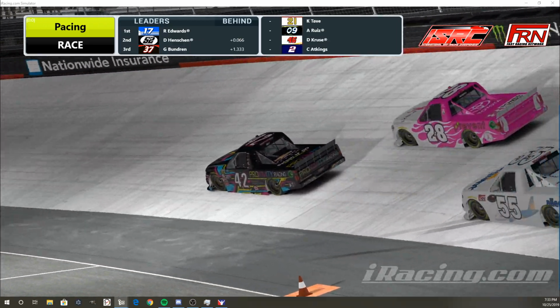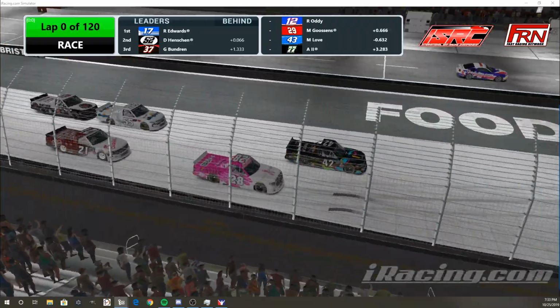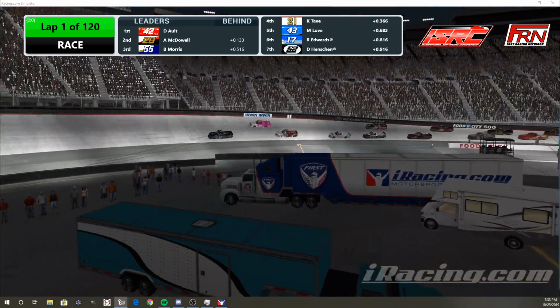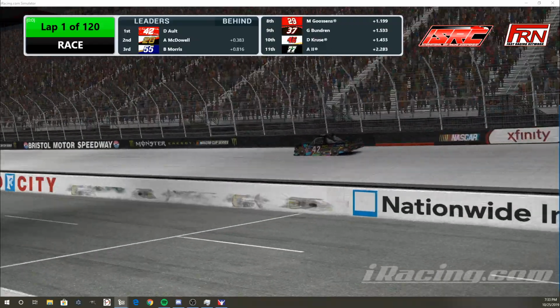As the pace car takes a sharp left turn down pit road. Green flag in there. Boogity, boogity, boogity. Let's go racing, boys. Down into turns number 1 and 2 they go. Dylan Alt gonna pull away with the race lead. Andy McDowell stuck on the top.